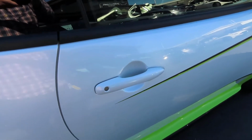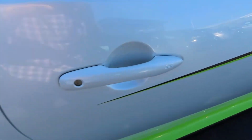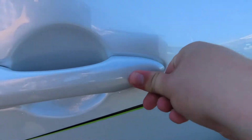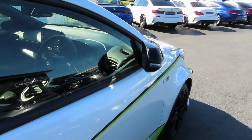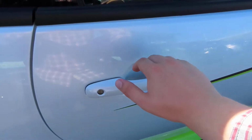This vehicle does come equipped with keyless entry. It's unlocked at the moment. To lock, all you have to do is tap the marked patches on each of the door handles. Then after waiting a second to unlock, just touch the back of the handle.